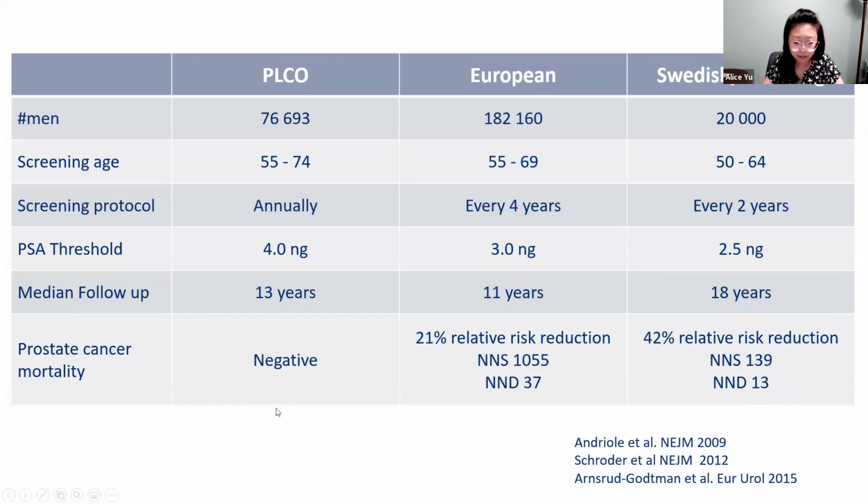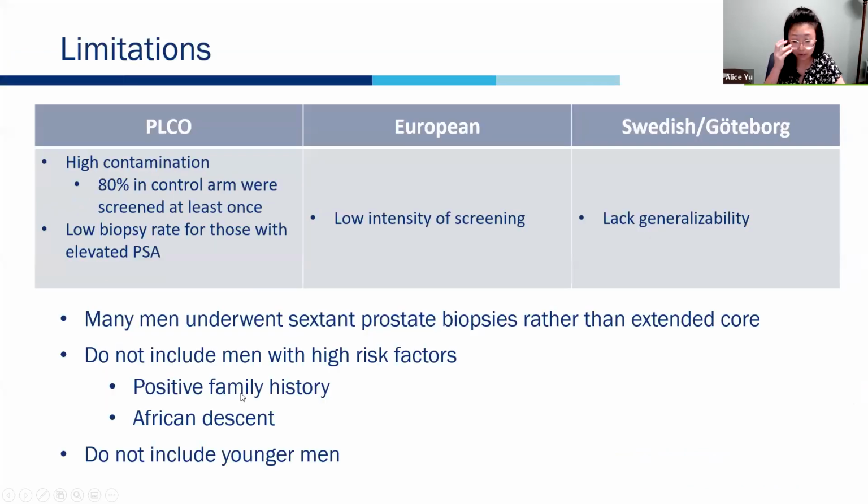So why did this study give us a conflicting result? Well, like any study, there are some limitations. In the PLCO study, there was a high contamination rate: the patients who were not randomized to screening, who were not supposed to get any PSA testing, out of that group, 80% of the patients actually were screened at least once. So they've had at least one PSA done at some point.